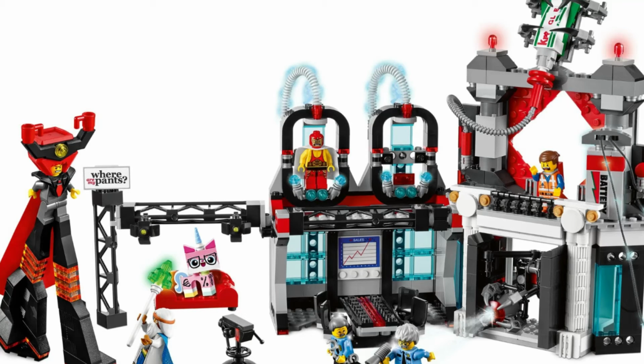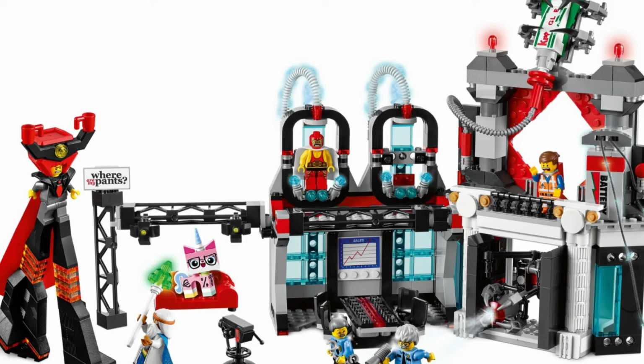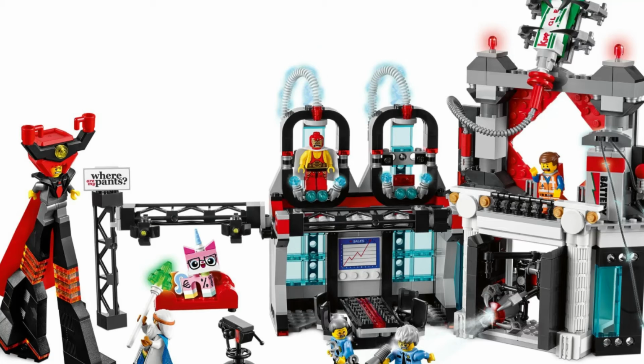I mean, the value you get for it is just amazing. You get this big Lord Business figure, like the huge robot legs and everything. That's really cool. The headdress as well, with the coffee mugs and everything. Really good, just fantastic. And the rest of the figures as well.